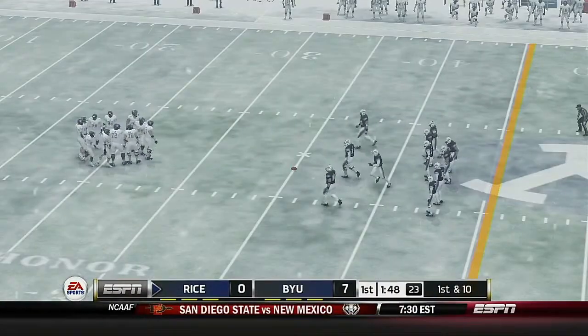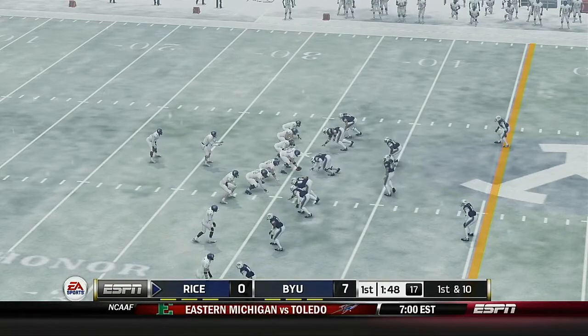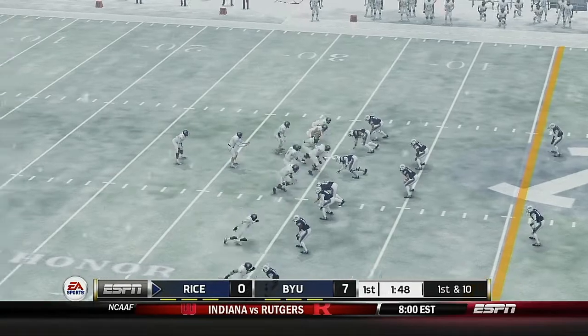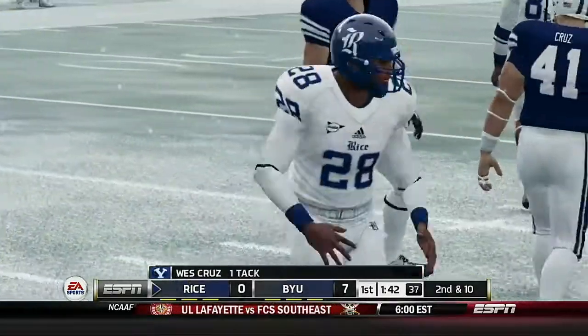You never like to have to play from behind, but a deficit this manageable shouldn't be in the front of their minds. They just need to go out there and play. About the 35.